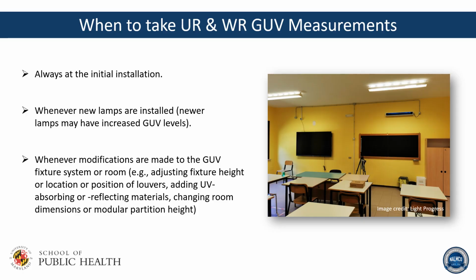GUV measurements for upper room and whole room systems should always be taken during the initial installation. Also, whenever new lamps are installed, it is critical to verify that GUV levels are still safe and that they did not increase, perhaps with a lamp that has a higher intensity. Also, whenever modifications are made to the GUV fixture or the system in the room, for example, adjusting the fixture height or location or positioning of the louvers, this may completely change how much GUV is being put into a room environment.